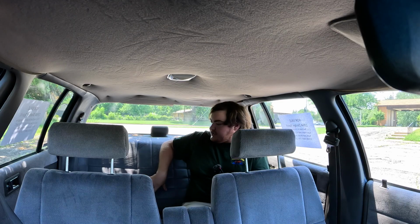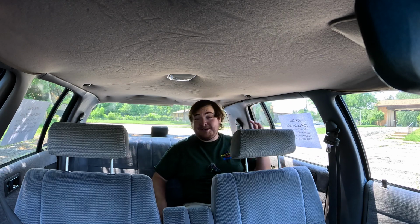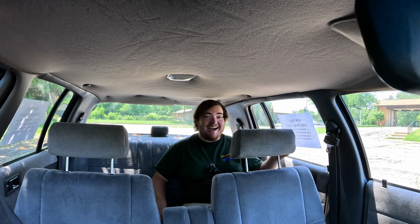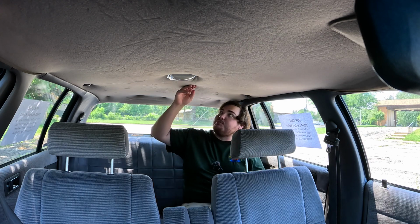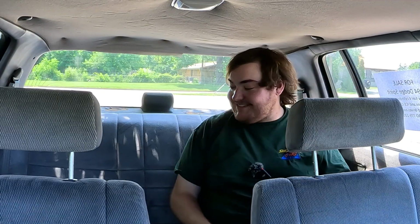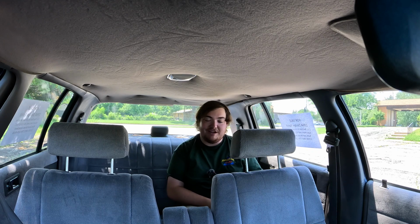I don't get any center console or any amenities back here. I don't even have power windows, much like the front, but I do have ashtrays. So thank God I can put some methanol in the tank and rip a heater on the way to Wawa for some water ice. God bless, I guess. Anyway, let's hop into the trunk and take a look at the cargo space.